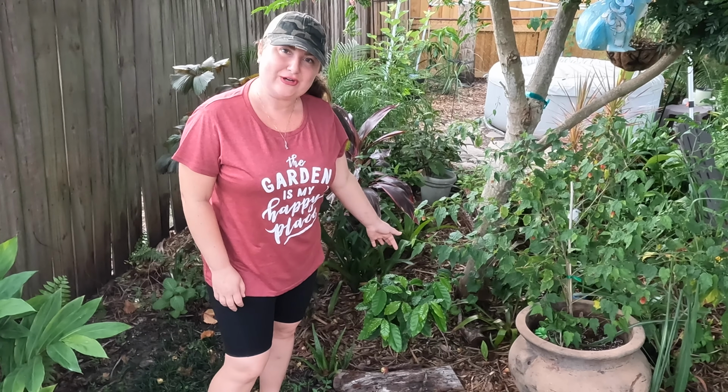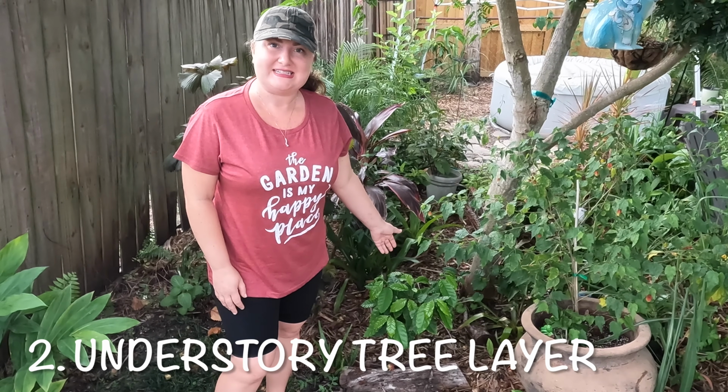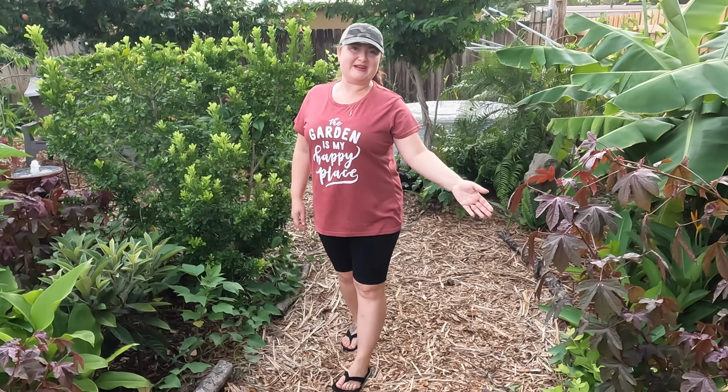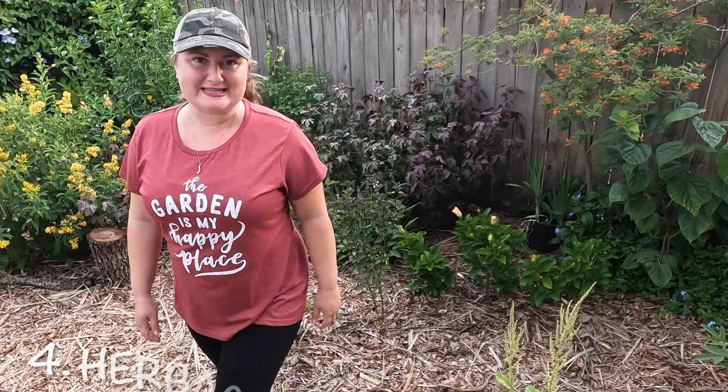Like the cacao earlier, this coffee plant down here is an understory tree. These trees like filtered sun or even complete shade, and we're going to maintain them to be around 8 feet tall. Blueberries or even this Oliver loquat are occupying the shrub layer. The shrub layer is going to be maintained around chest height, and we're going to trim it as needed throughout the year. The next layer of our food forest is the herbaceous layer.